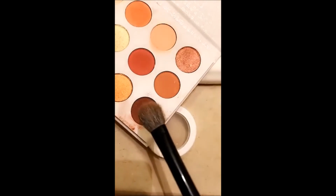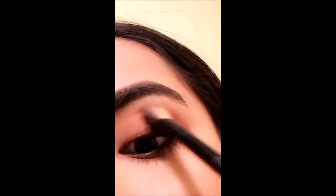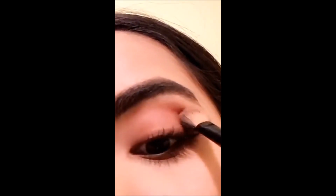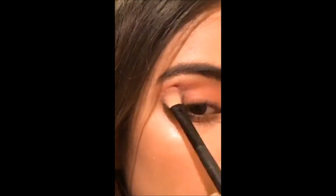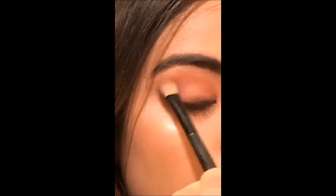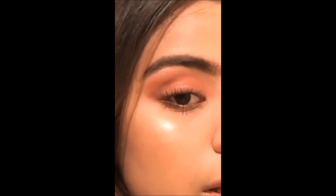Very pigmented brown color, so I'm just going to take literally this much, and I'm going to tap off the excess. And I'm just going to apply that right into my crease and create a sort of circular shape like that. You can see how from a nice peachy burnt orange look, we now have something which is more smoky. So this is how, using just one eyeshadow, I turned this into a night look.